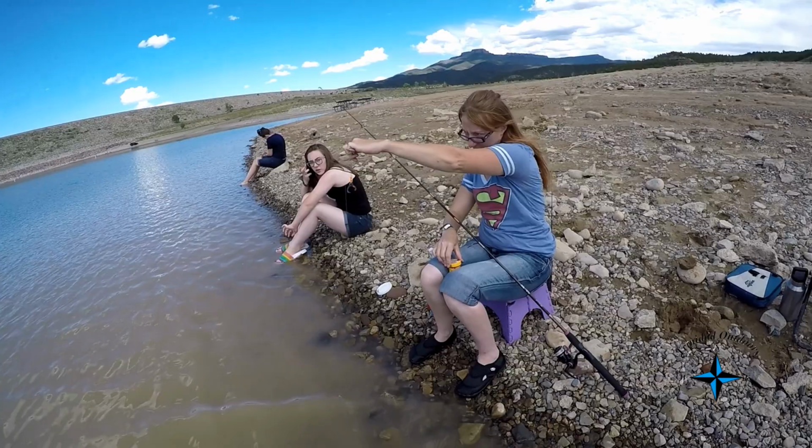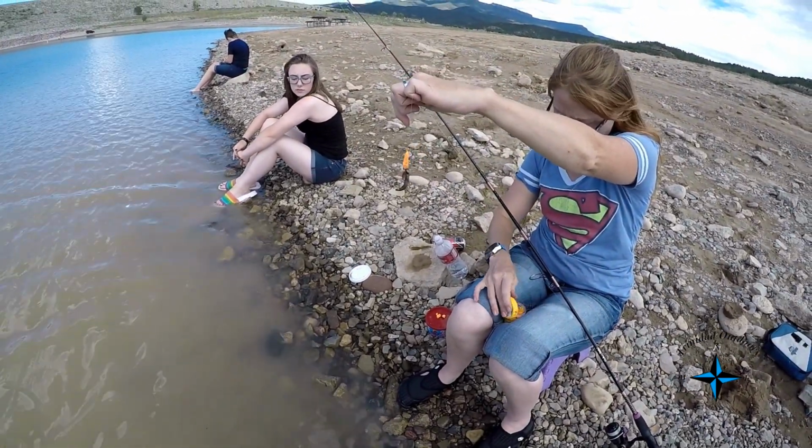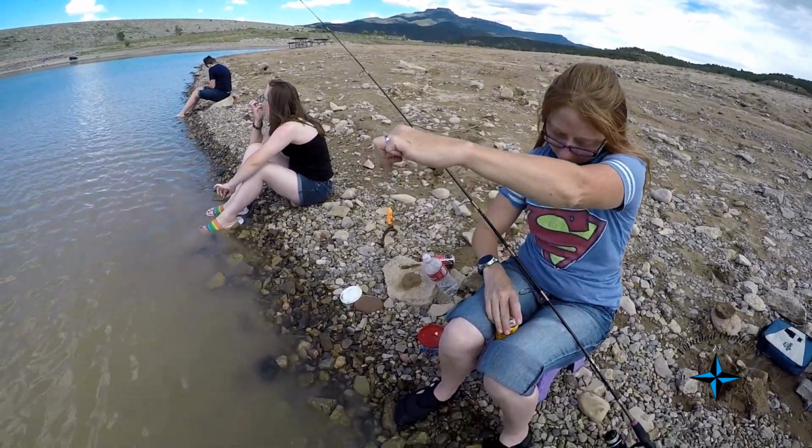So there it is, folks. The power bait worm with the swivel inside of the power bait. It's actually the power worm. The power worm is what she's calling it. Pretty dang amazing, if you ask me.